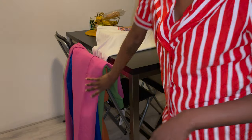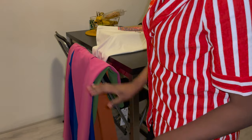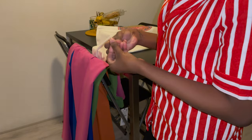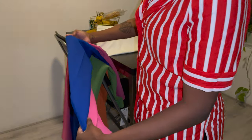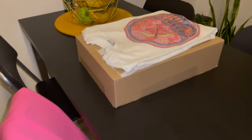So far, my favorite seems to be the orange one because it's a bit different and I like the flare of the pants, but we'll see how it looks on and how they combine and if they look good together. But the pink color is really beautiful and the blue is stunning. The blue is such a beautiful blue. But we're going to end the vlog here.